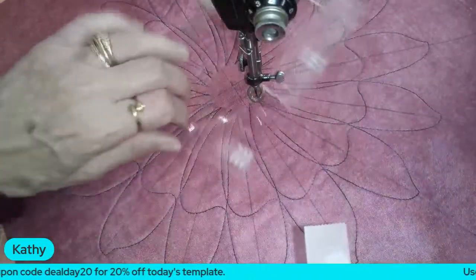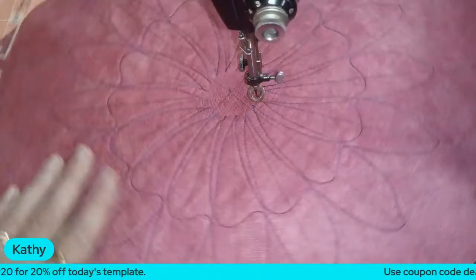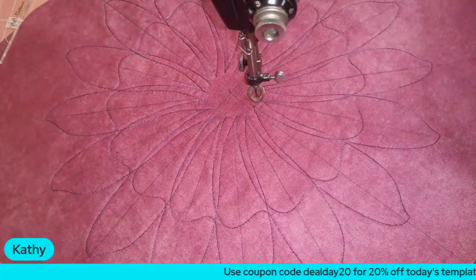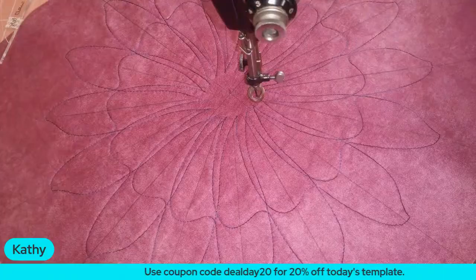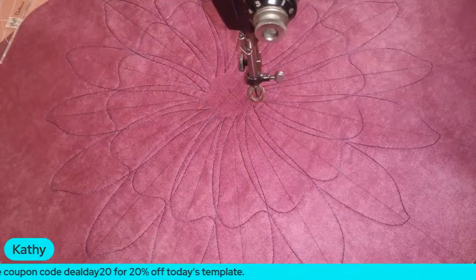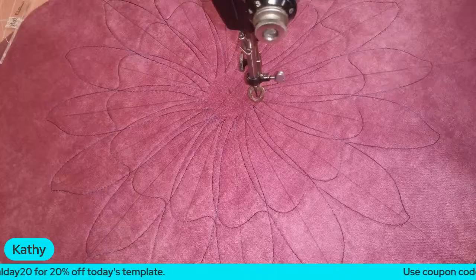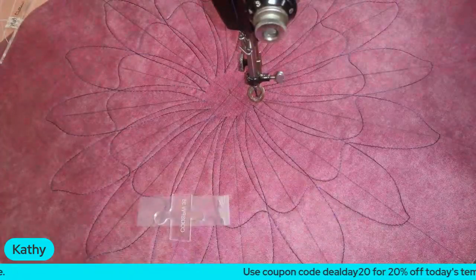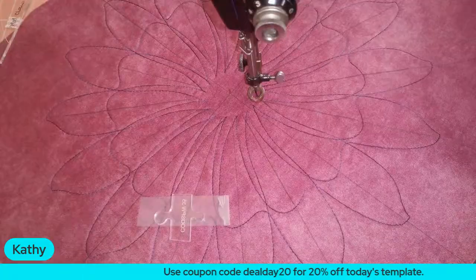All right, here we go. Beautiful design. Hi, Dee Dee. Nice to see you. Oh, Bernice, I love this template too. I really do. Now we're going to see if we can do some extra things with it, though.